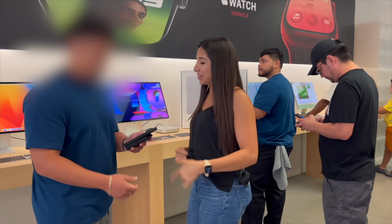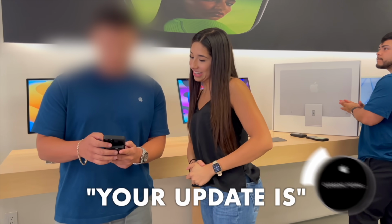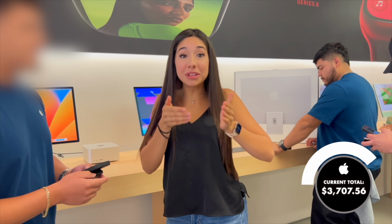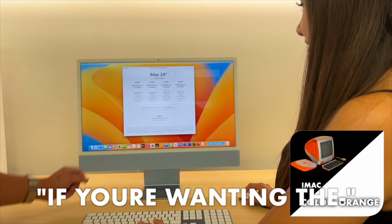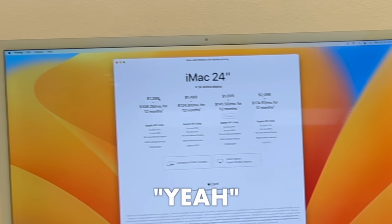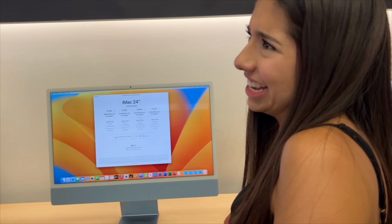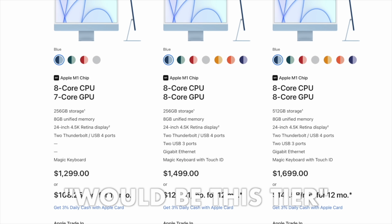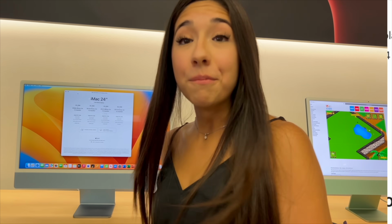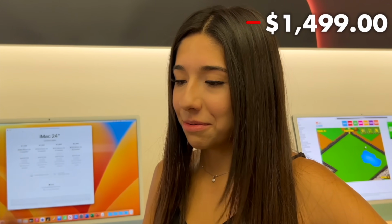So what's our budget at right now? Your update is $3,707.50. We're almost at $4,000. We need an iMac. First option right here. Okay, that's a nice little price right there. Yeah, it's not too bad. $1,300, not too bad. This could be a good or bad thing, but the only one that we'll have in the orange one would be this tier right here. Okay? We have to buy the more expensive one. Cancel the video, cancel it right now. Oh, yeah, gotcha. We'll get it, put it in the cart.